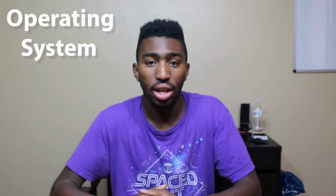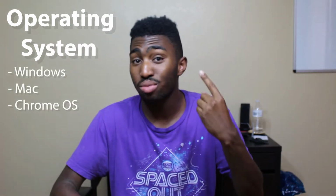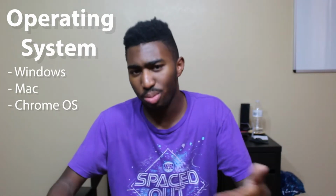And lastly is the operating system, or the software of the computer. Like for phones, there's Apple and Android. For computers, there's the big three: Windows, Mac, or Chrome OS. Windows is made by Microsoft, and that's what most people are familiar with. The latest version, Windows 10, has features like Cortana, the voice assistant like Alexa or Siri, better multitasking modes, and built-in antivirus.